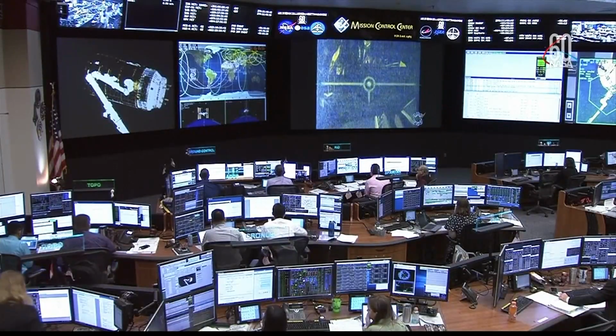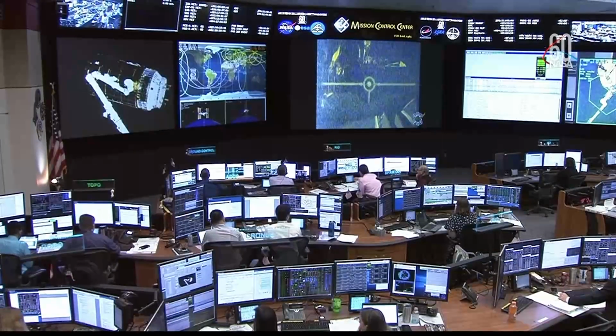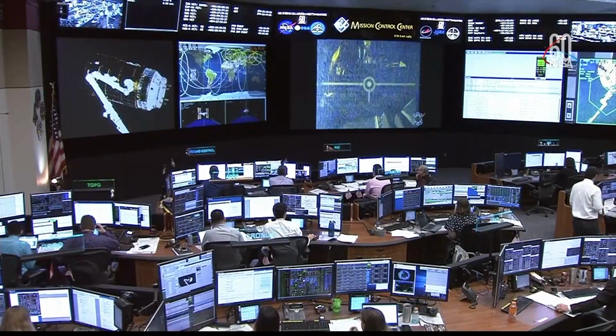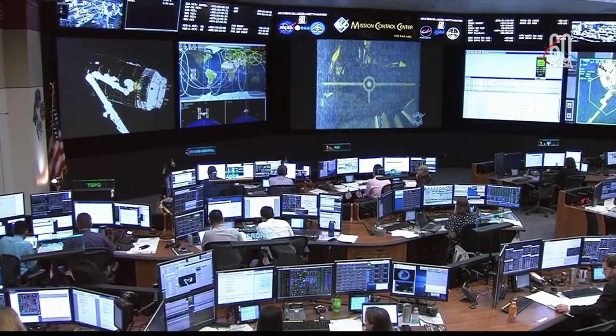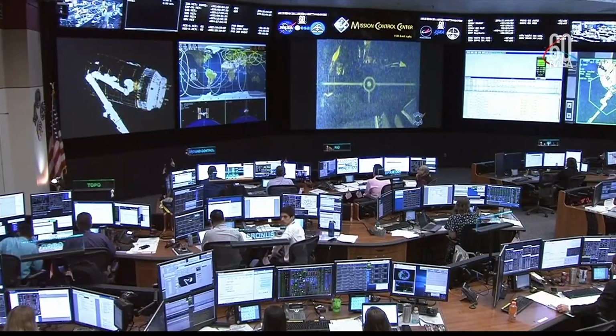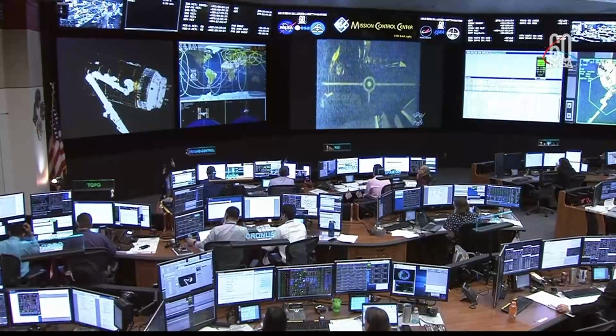Drew Feustel and Serena Auñón-Chancellor in the Cupola workstation captured the vehicle today, assisted by ESA astronaut Alexander Gerst looking at some of the telemetry. Flight director was Zeb Scoville, Capcom, Aki Hoshide working with VVO Matt Wilkinson. And of course, the teams over at JAXA Mission Control in Tsukuba, Japan. The vehicle was captured a little bit early today, as I said, 6:34 a.m. Central Time, 8:34 p.m. Tokyo time.